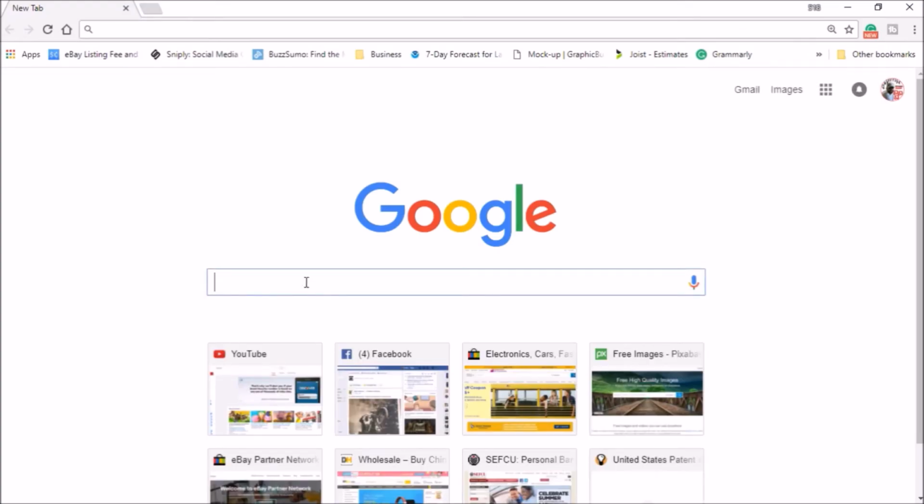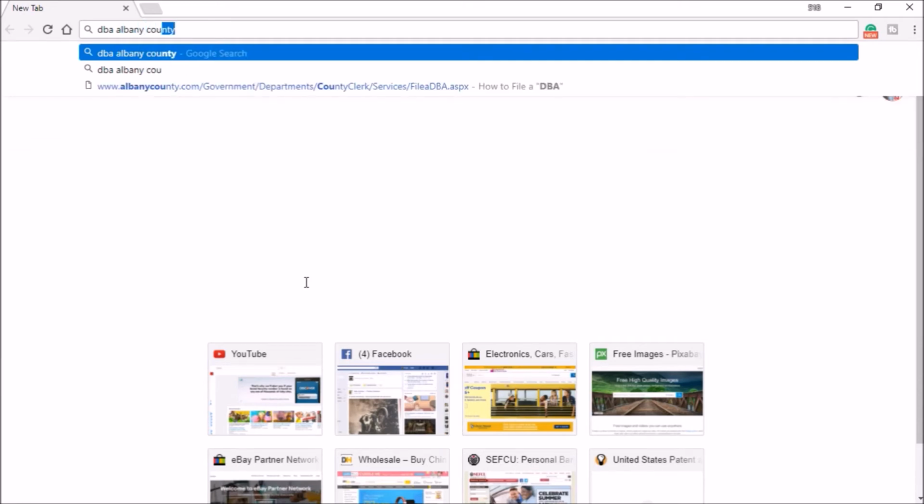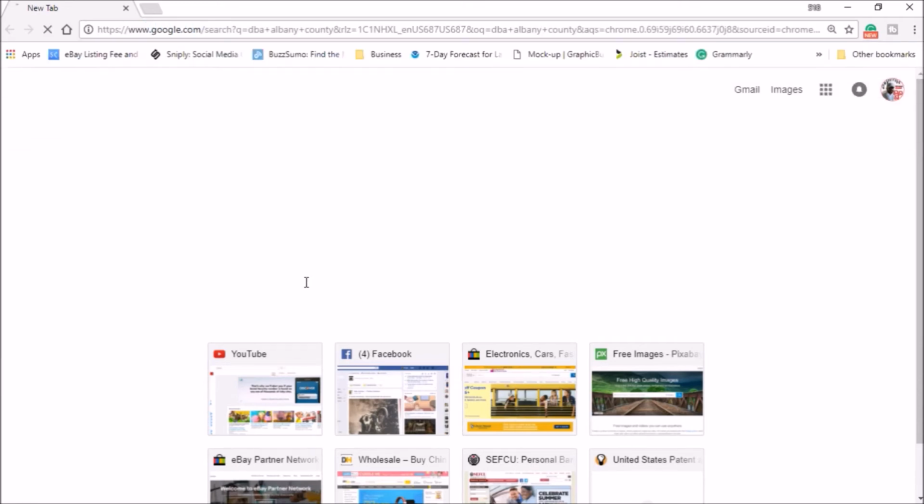And what I would suggest is the first thing you Google is if the state that you live in requires you to have a license to be a contractor, i.e. a painter. And it's a simple Google search. And then once you determine if you need a license or not, you type in DBA Albany County in my case, since I'm in Albany County.